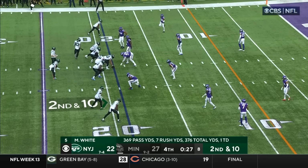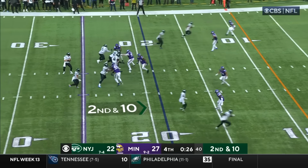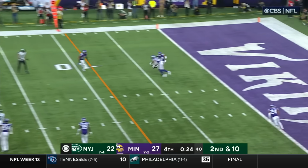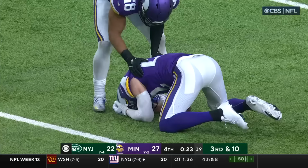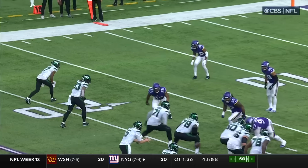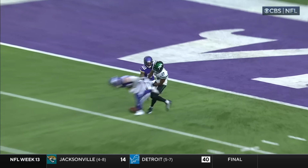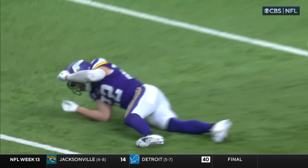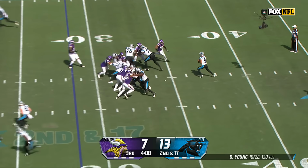Garrett Wilson lined up in single coverage against Duke Shelley. 25 seconds left. White throws, incomplete. Wilson, the intended receiver. Harrison Smith over there defensively for Minnesota. 23 seconds to go. He sees it the whole way, does Harrison Smith, and he comes. Play clock dwindling down. He'll get it off.